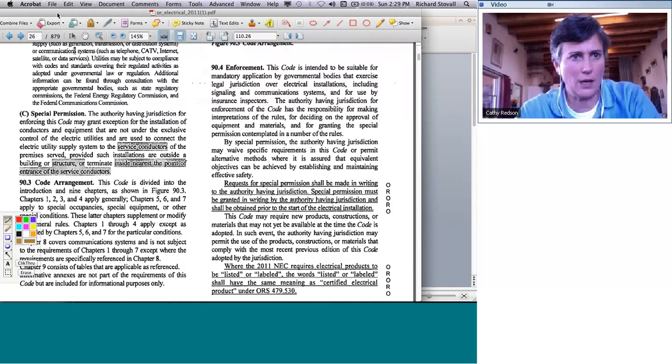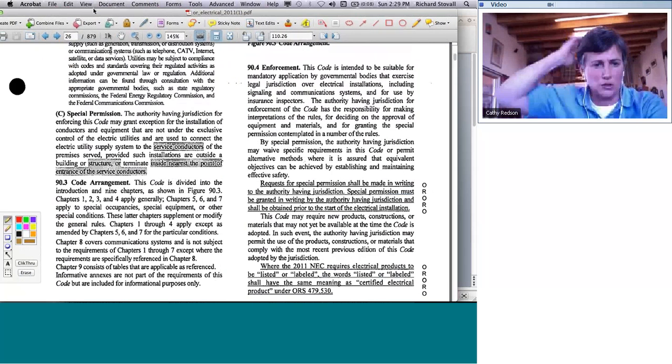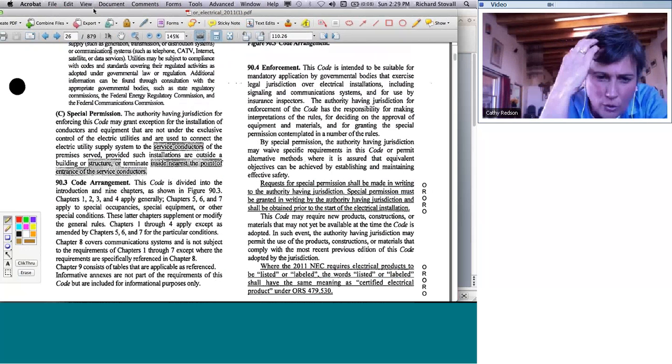Okay, and it's divided into the introduction and 9 chapters. Chapters 1 through 4 apply generally. And chapters 5, 6, and 7 apply to specific occupancies, special equipment, or other special conditions. Latter chapters apply, supplement, or modify the general rule.